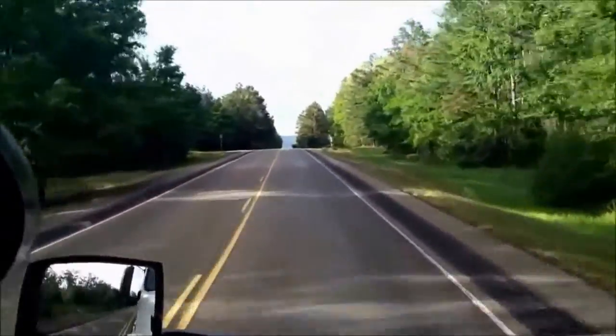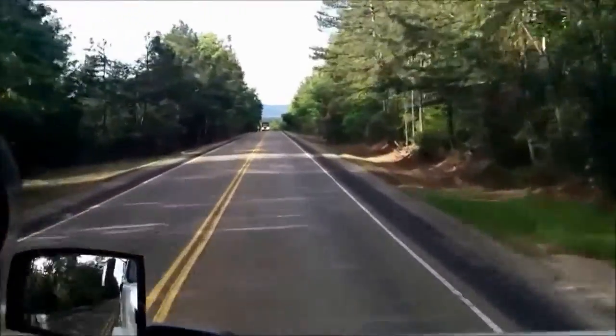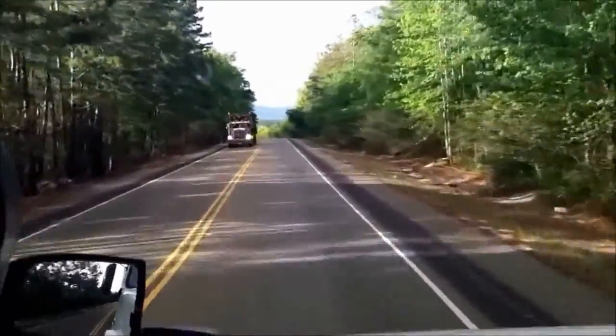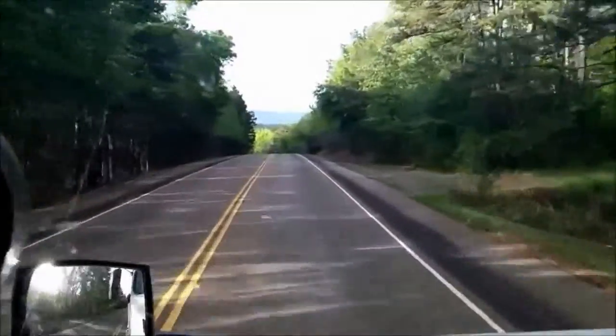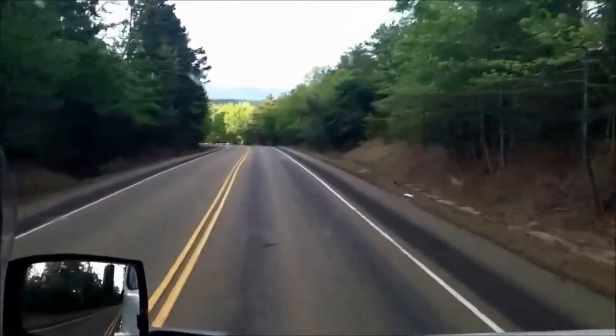These mountains up here are pretty tall for eastern Oklahoma and Arkansas. Pretty steep too. See a logging truck there, you can tell they do a lot of logging up here.